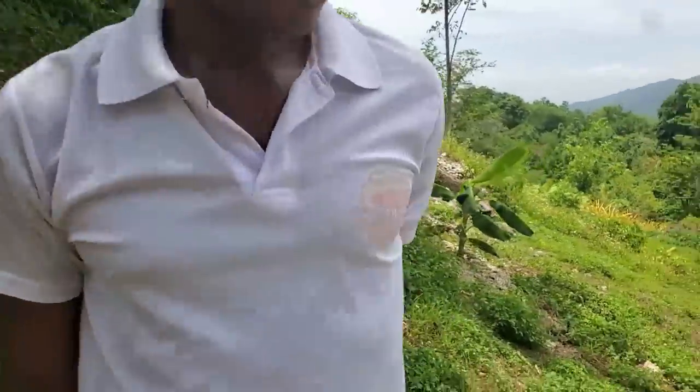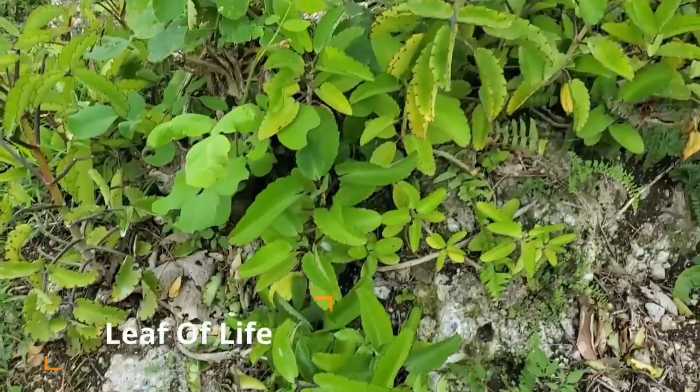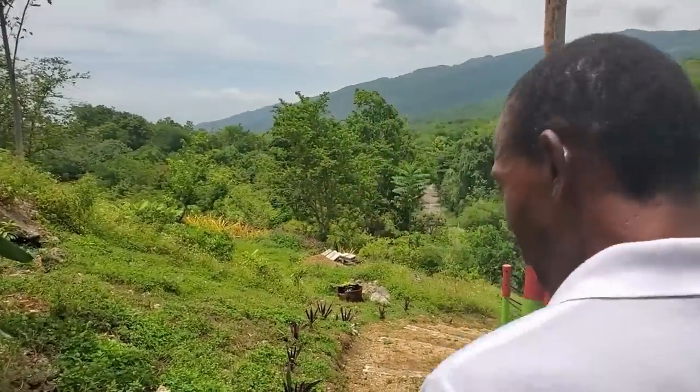And right here is the leaf of life also. Leaf of life, yeah. All of this stuff just grows natural, wild. You didn't necessarily plant it. These just show up here. Yeah, God be the glory.